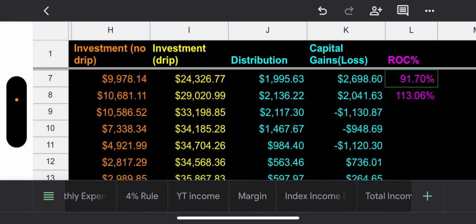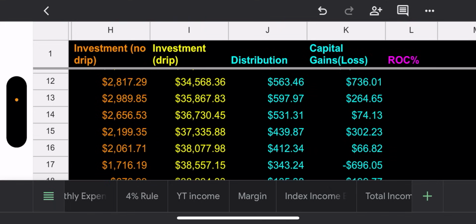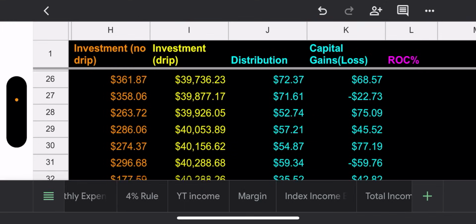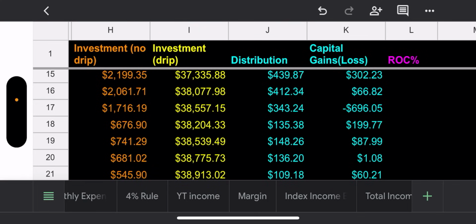We can't handle it because the account went down, right? We were getting $2,100 a month. Again, column J. And then it went down to a $7,300 balance. You get $1,400 a month. Then your balance dropped to $4,900, and then you get $984 a month. And then your balance dropped to $2,800, and then you get $563 a month. And then all the way down here, your balance is dropping to $1,600. Obviously, your balance is depleting because you can't stay afloat taking this as 100% cash, right?